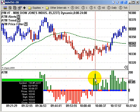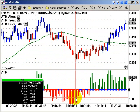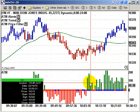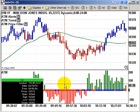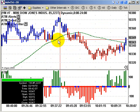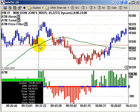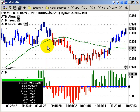This is the ATM line with the momentum. The green bars represent positive momentum. The red bars here, negative momentum. This is more of a momentum-based system where we want to go with the momentum, whether it's down or up. And then we've got our trend line here, and our trend line basically is where everything happens for us. So when price comes into the trend line, we're going to pay attention because we may have an opportunity to go long or short.